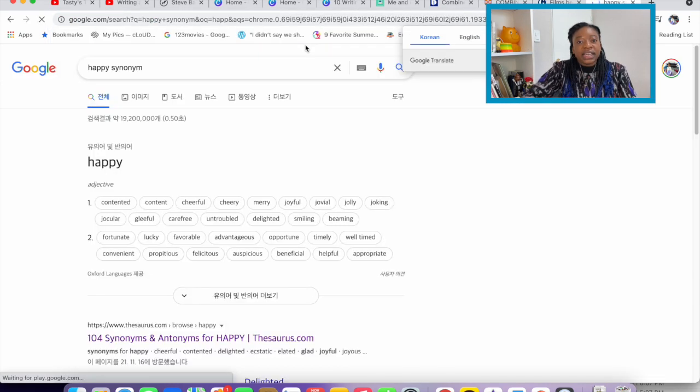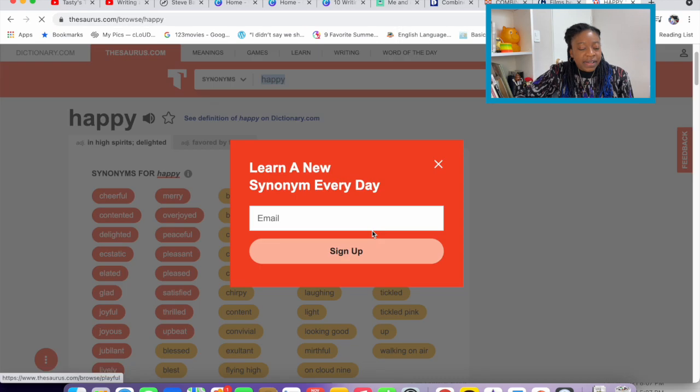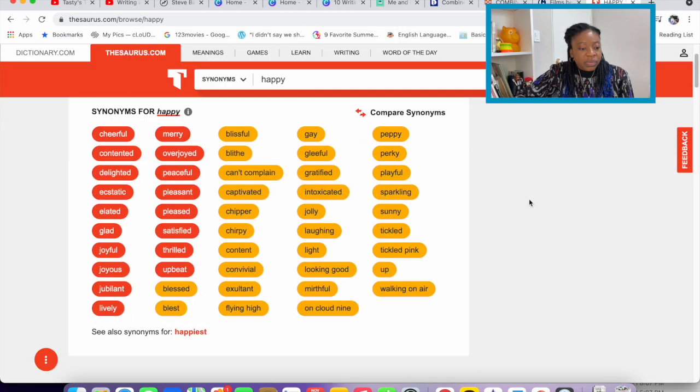And here we're really looking at synonyms, right? Let's take a look at some synonyms of happy. We've got cheerful, contented, delighted, ecstatic. I think ecstatic would have even been better. Elated, glad, joyful, jubilant, lively, overjoyed.